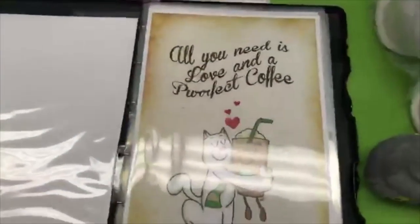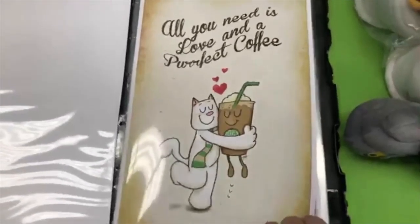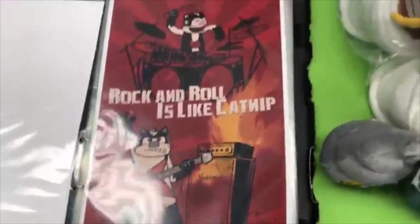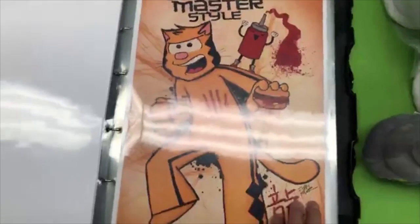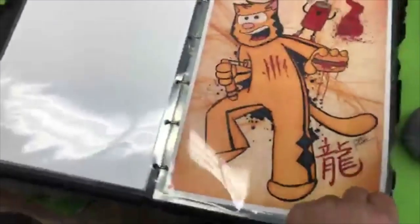Our style is a mixture of Looney Tunes, which is our inspiration, and a lot of Japanese influence as well. Okay. Just kind of poop emoji. Rock and roll is like catnip. People love cats, we love them too. Macho tacos. More meat, more jalapenos. Cool. Wonder what that leads to. Chewy the Dookie. Dragon Master style. That reminds me, I need to get more sriracha sauce. I ran out last night. What about that? The sriracha bottle.